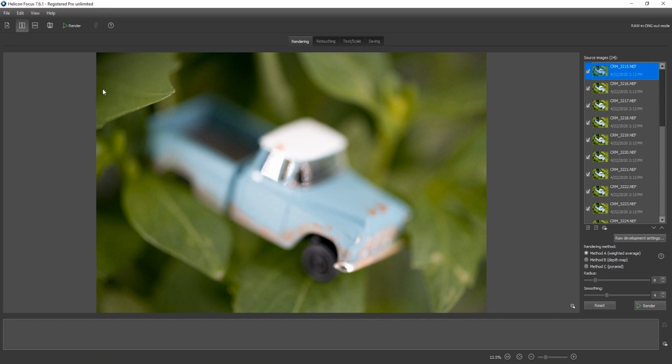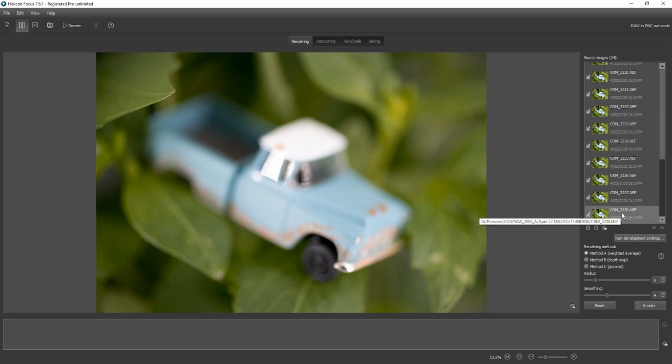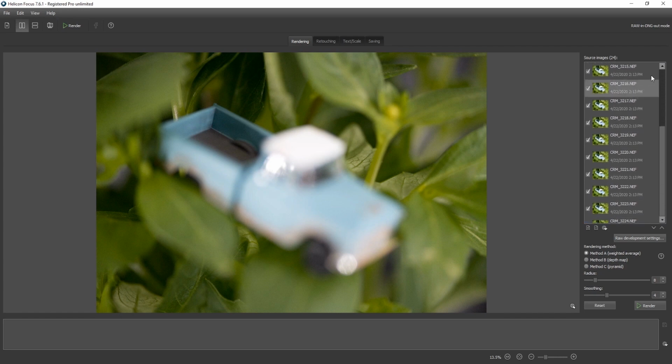Okay, so you've taken it into Helicon Focus, and you're basically bringing all the images in. You want to look at the images ahead of time to make sure you're only bringing in the ones you care about, right? Right. So if you went beyond the focus point where you wanted to stop, you just don't bring those into the program.